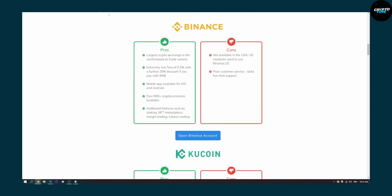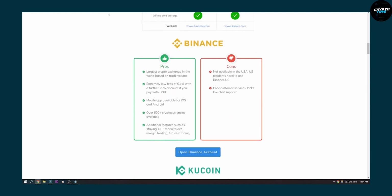So Binance is the largest crypto exchange in the world based on trade volume. It has extremely low fees. The mobile app is available on iOS and Android. It has over 600 plus currencies and additional features such as staking, NFT marketplace, and a lot of other features that you know about. Now, some of the cons. It's not available in USA. US residents need to use Binance US, right?